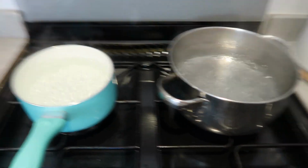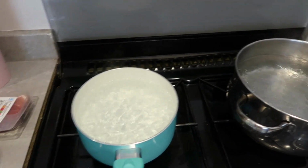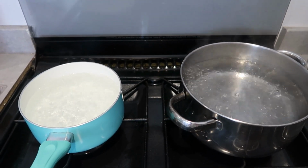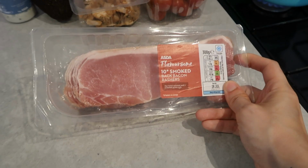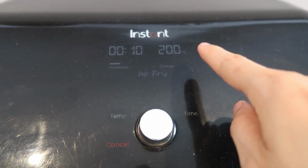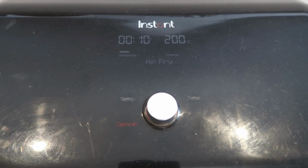Now I have 2 saucepans of boiling water. Both have a little bit of salt in as well to help with the boiling. I'm going to be putting the 4 eggs in here to hard boil for 10 minutes. And I'm going to be cooking the pasta in here for 8 to 10 minutes as per the packet instructions. So that's going to go on now. While they're both cooking away, we're going to start cooking our bacon in our air fryer. So let's get that preheated. Now I'm preheating the air fryer at 200 and we're going to be cooking the bacon for 8 to 10 minutes. I've just put it for 10 minutes just to stop faffing with the time later, just in case.